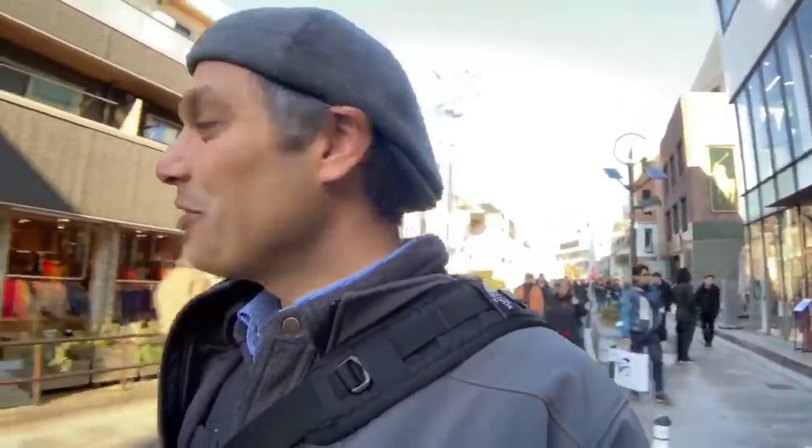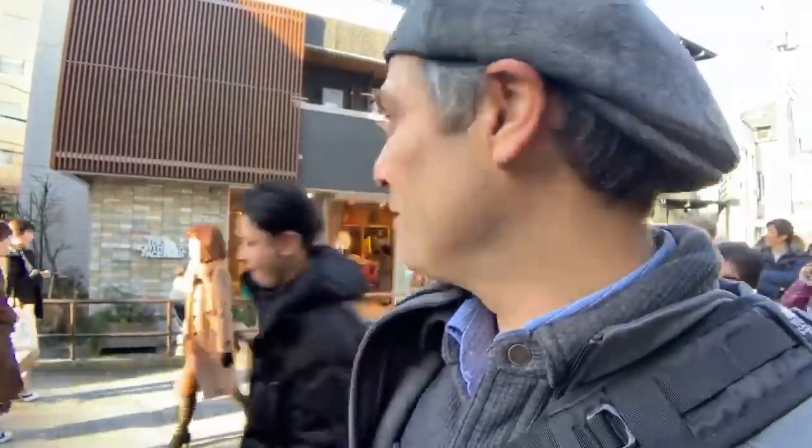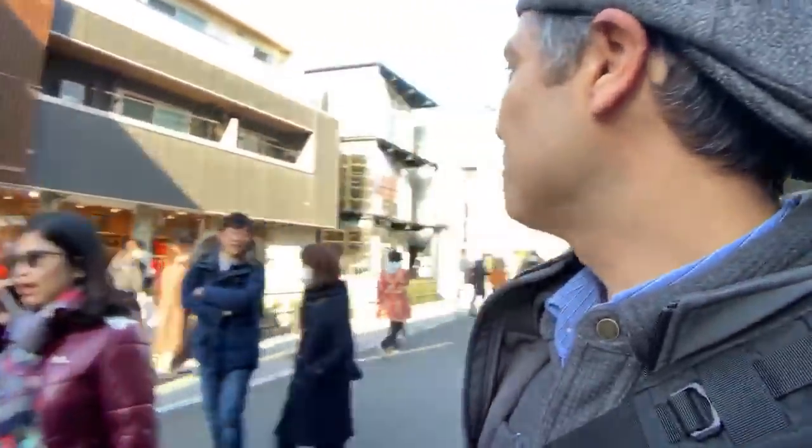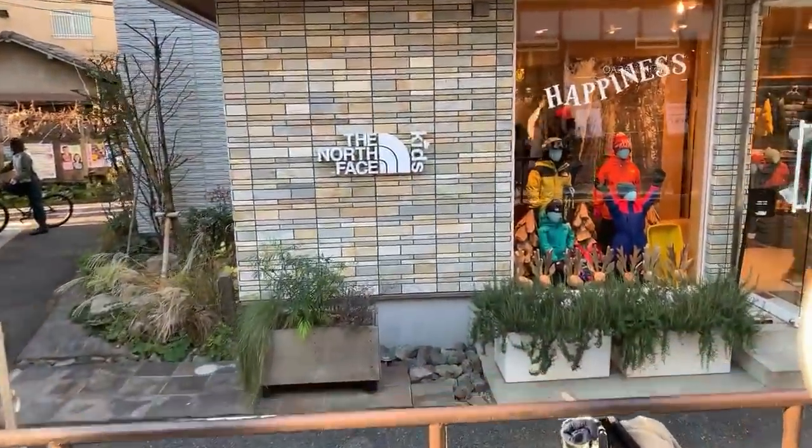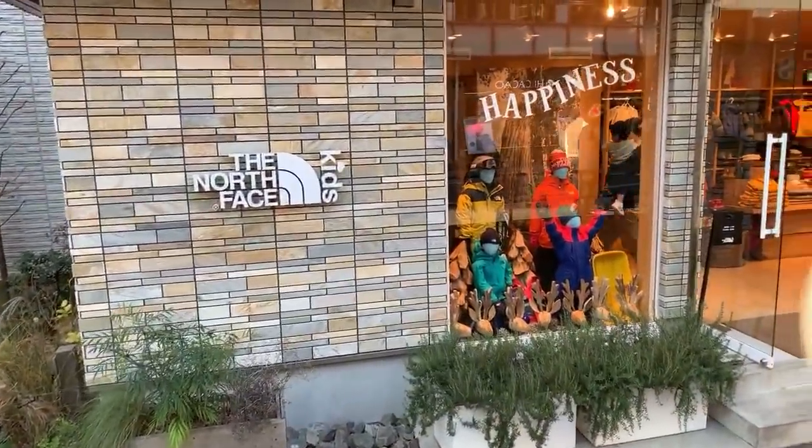And the thing is, a lot of these shops might not be around when you come to visit. And there's a North Face Kids. Would you dress your kids up in North Face? They're gonna outgrow that jacket in like 3 months. I don't know if I'll be dressing my kids up in North Face, but apparently people do. I guess kids fashion has a good resale value. Or you just keep having kids. But you know that they'll be wearing last year's style.